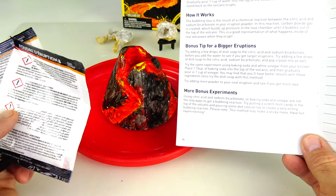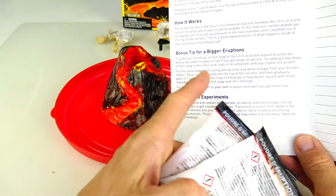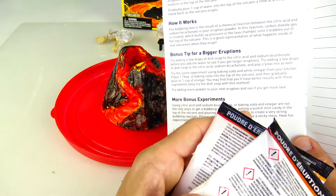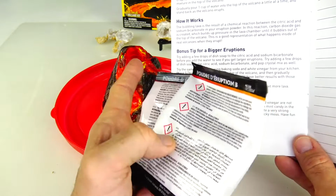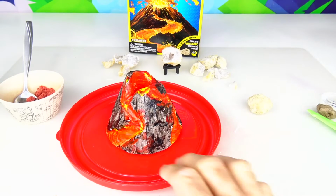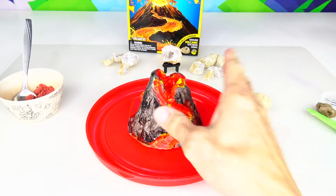Now, if you want a bigger eruption, it says down here to add some dish soap. So we'll do that too. We'll put a few drops of dish soap, and then we'll mix in all this stuff and then watch it explode.